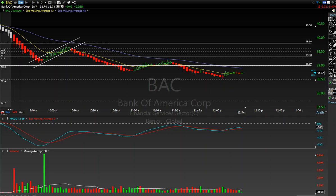Here's a breakdown on Bank of America and another breakdown on American Airlines. We're going to start off with BAC, a pretty simple, straightforward trade. There was a pre-market low here that I was looking to short. I like to wait on those first rallies and then hold through that secondary pullback.